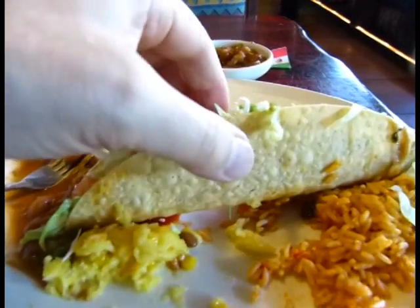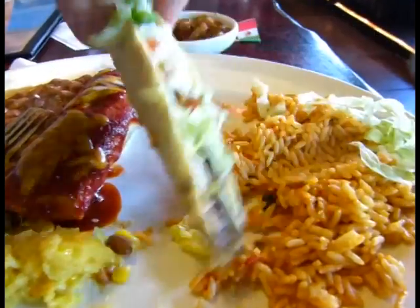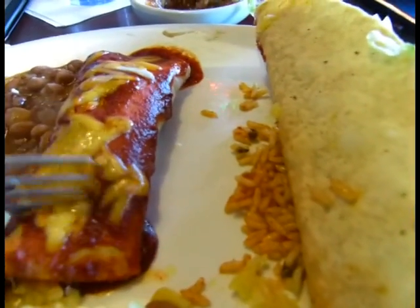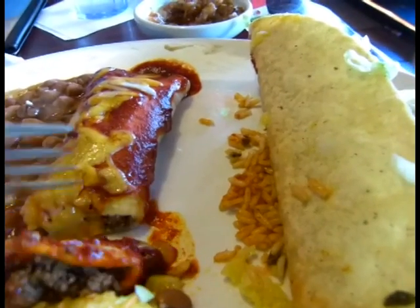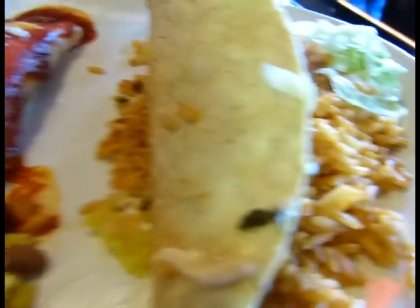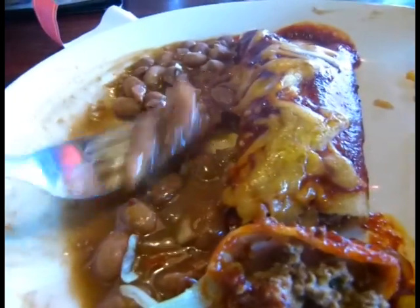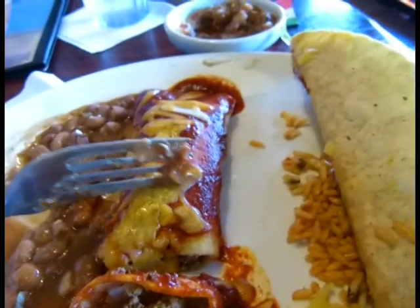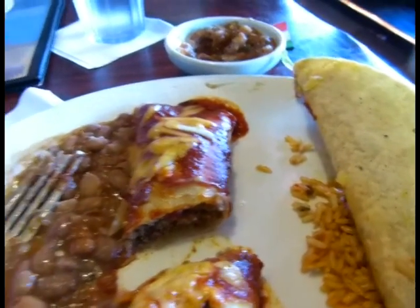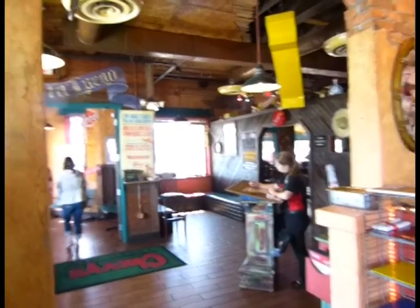I'm trying to kind of give you a tactile feeling here of the food, not only visually, but just kind of how it feels as you cut into it. But I'm sure the people in the nearby booth thought I was nuts filming my food as I dissect it. But very good.